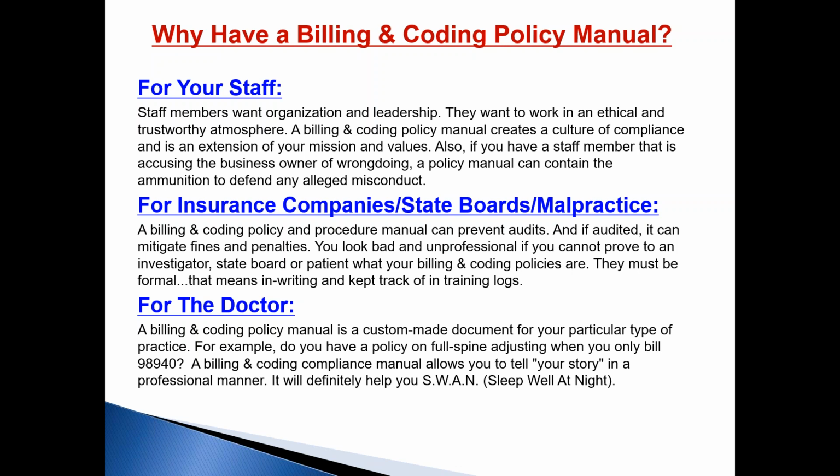And for the doctor, for you, the doctor listening to this, a billing and coding policy manual will help you, as I mentioned earlier, sleep well at night. It's a custom-made document for your particular type of practice. Like, what's your policy on full spine adjusting when you only bill for 98940? What's your policy on open therapy rooms? What's your policy on laser? What's your policy on timed codes?